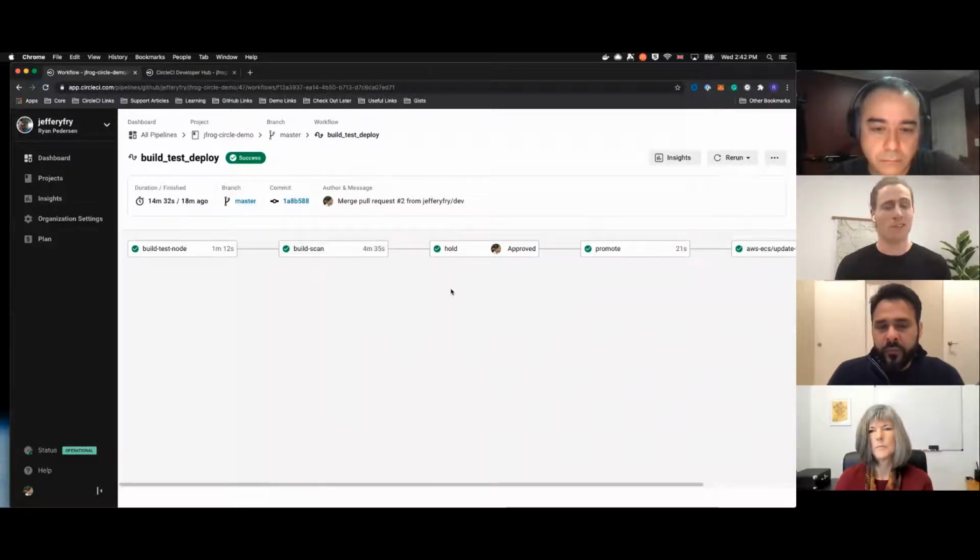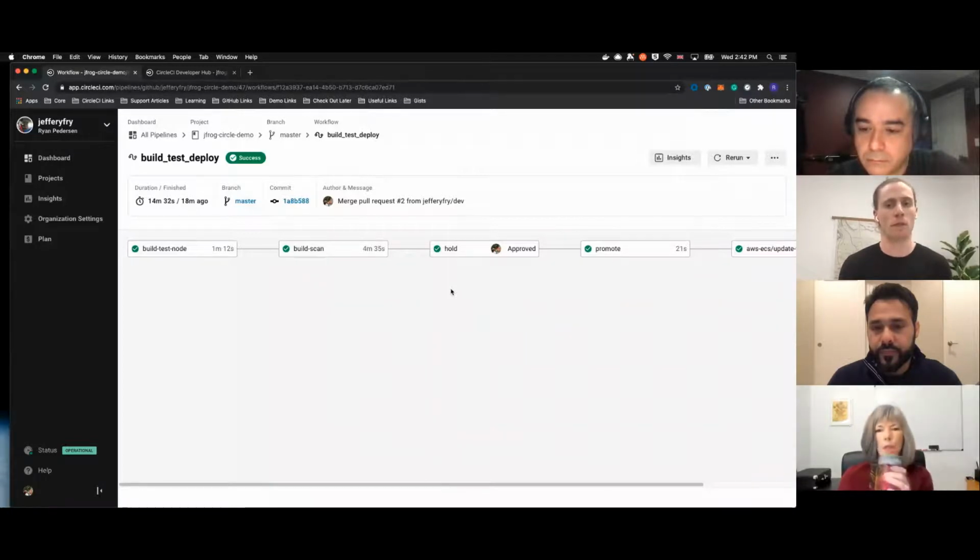And then you can also choose who can approve it through a concept we have called context, which are restricted environmental variables. So if you have secret keys to your ECS, you can ensure that's only restricted to certain teams. So you have to have someone from the QA team approve it. They're tied to a certain security group at GitHub and therefore can only approve it and only inject the keys for the ECS job. Hope that answers the question.